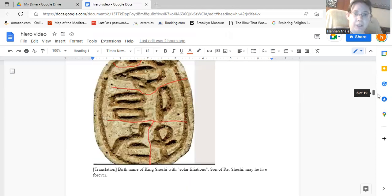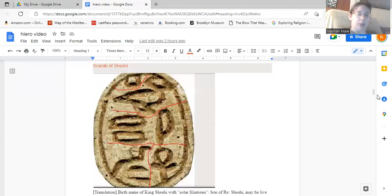This is not a stele, but it is a scarab. The Egyptians looked at the scarab beetle as one of their spiritually significant animals. So a lot of their amulets and objects are in this scarab shape, and this is one of the artifact classes that we find the titles of different rulers on. This piece is an example of that. It's a scarab of Seshe, one of the kings of Egypt.